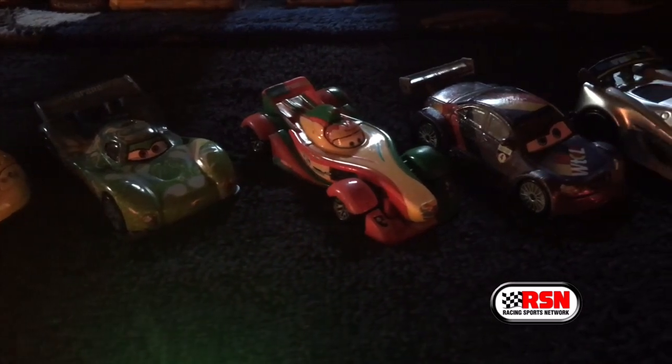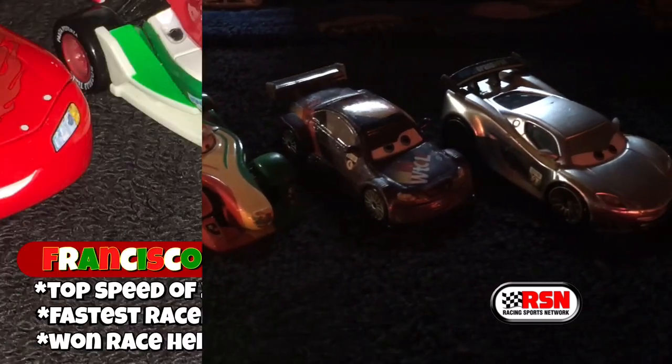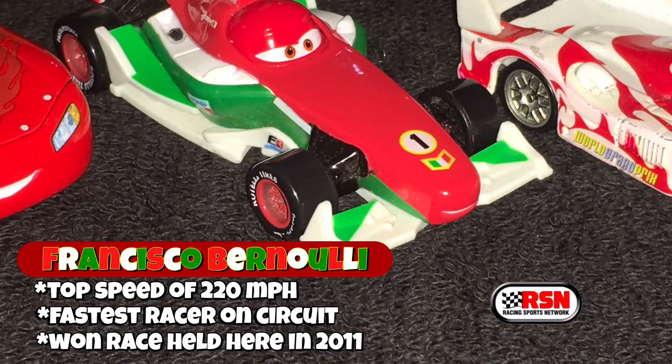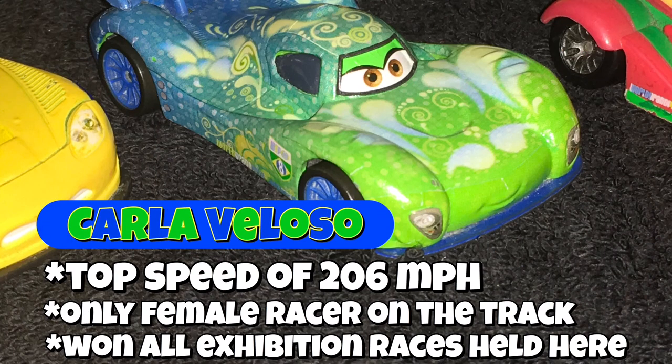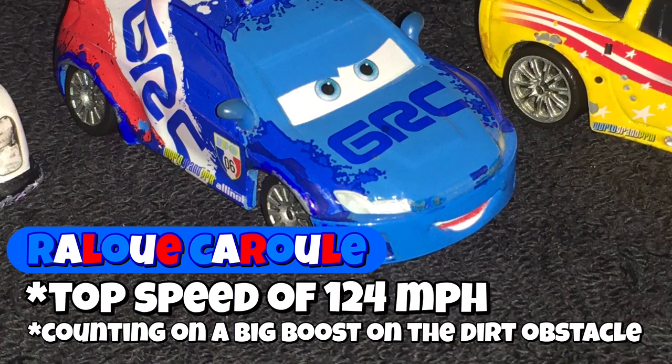A lot of various cars here, but let's take a look at the racers that have a big chance of winning today. Francesco Bernoulli is the fastest racer on the circuit with 220 miles per hour of speed. Up next we have Miguel Camino with a top speed of 200 miles per hour and the champion of the Grand Touring Sport. Boy, Carla Veloso, top speed of 206 miles per hour, and she's the only female racer of the circuit.